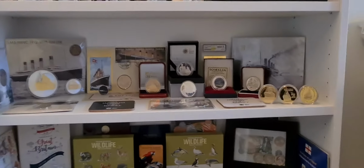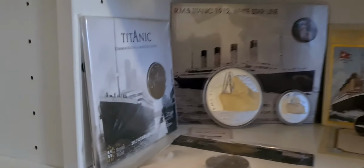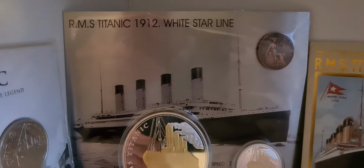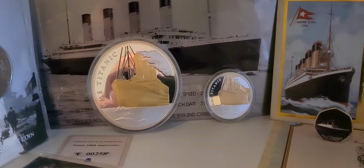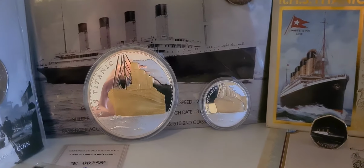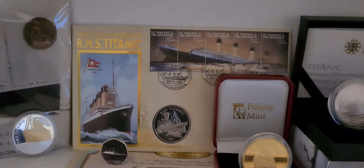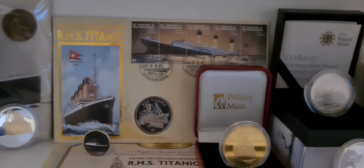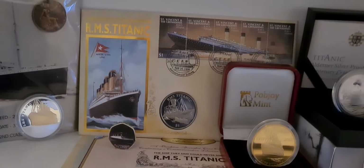And then on the next shelf down we have my Titanic collection. So you've got a Titanic £5 coin, which is a bunk one there. And then you've got a metal wall plate with a 1912 penny on it. You've got a Super Strike medallion, and the same strike but a smaller version. First day cover of the Titanic. I really like the stamps on this, so that's why I bought that, not so much for the coin. I already had one of those.